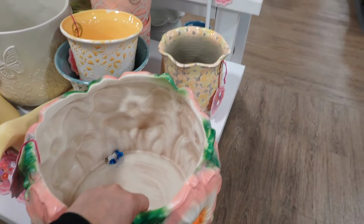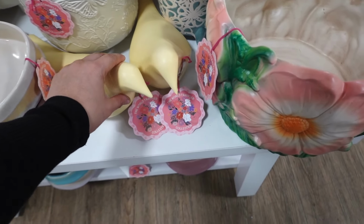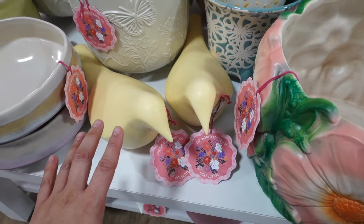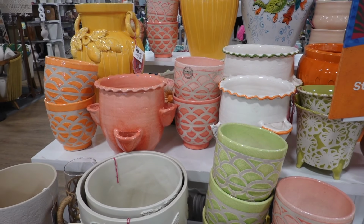This just reminds me of something from Alice in Wonderland. And I saw the price. It is $29.99. And then they also have these birds for outdoor decor, which are so simple and aesthetically cute. They do have a lot. Like, look at this pot with the butterflies. This is gorgeous. Just seeing all these bright colors brings so much joy.